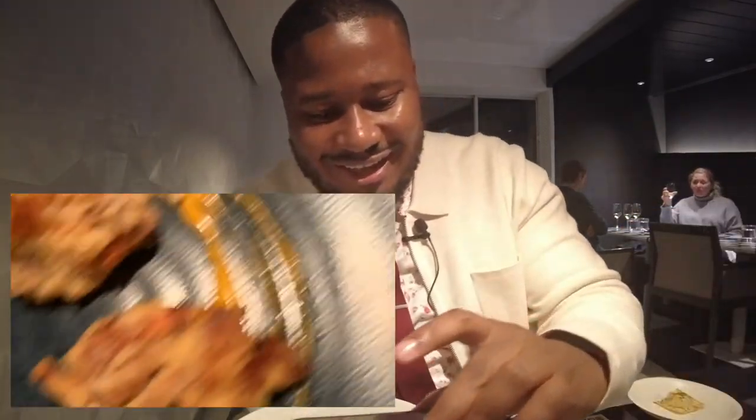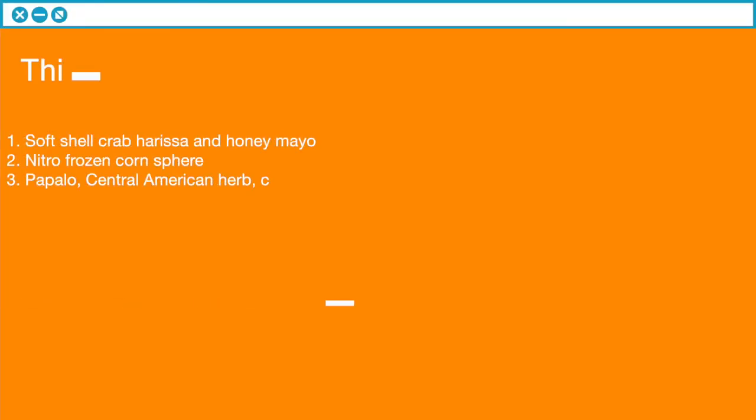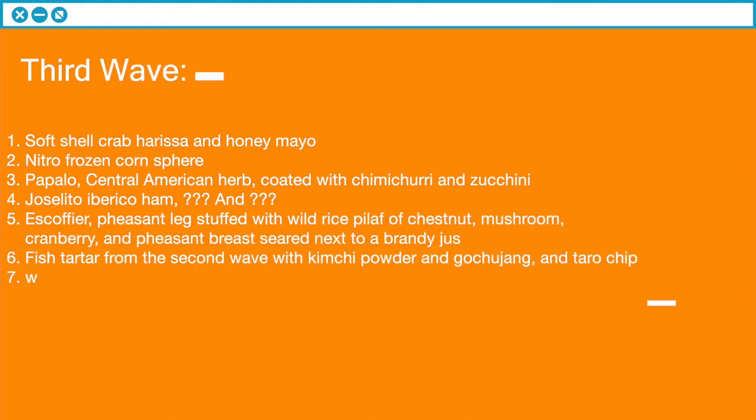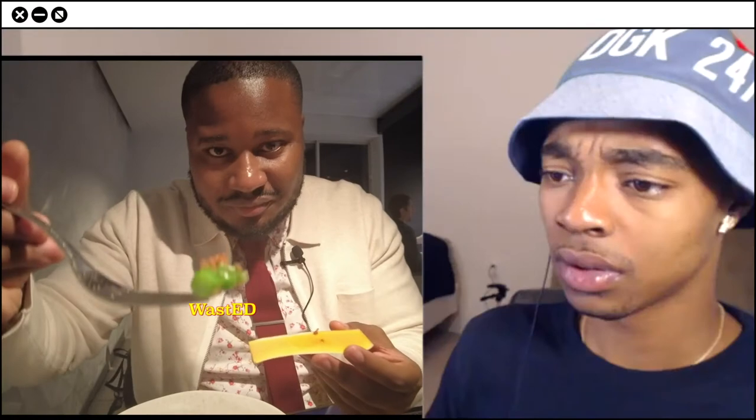Wow. Here is the fish tartare on a taro chip with kimchi powder and gochujang. Wow. And here we have waste edge. Say that again? Waste edge. Waste education. Okay. It's a program. Trying to waste it, guys.